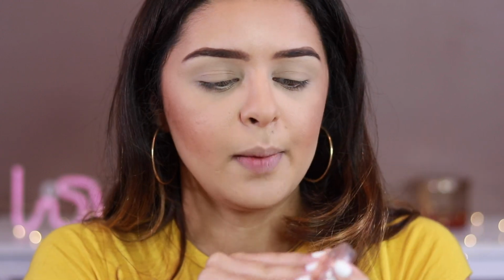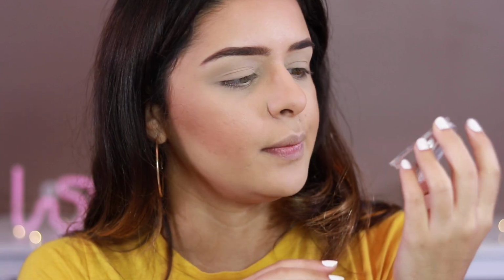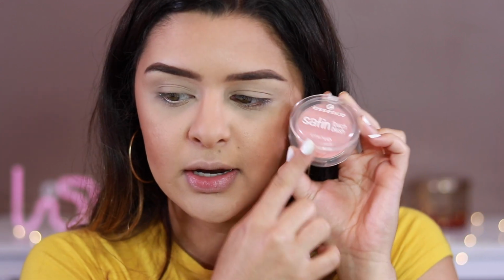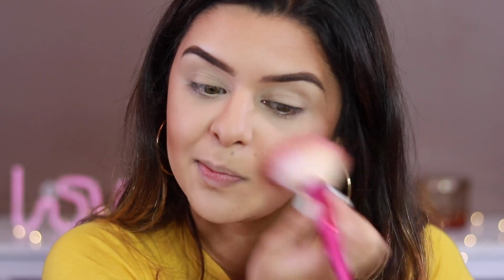I'm going to be going with this little blush right here from Essence. I believe this is $3. This one is the Satin Coral shade from the Essence Satin Blush. So this is how it looks right there. It is such a pretty shade, definitely an everyday wear one. So I'm just going to be putting this on my cheeks.